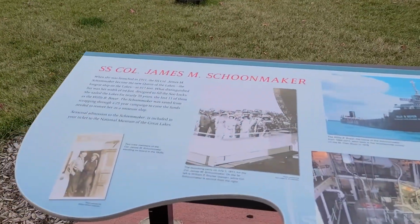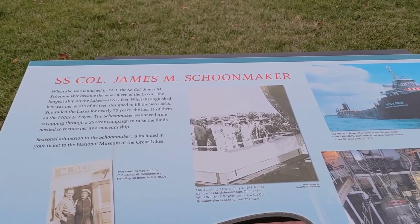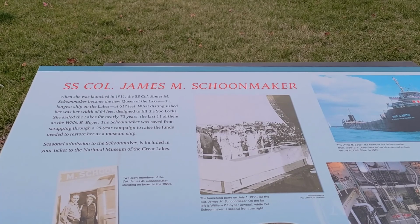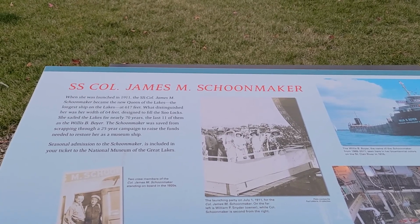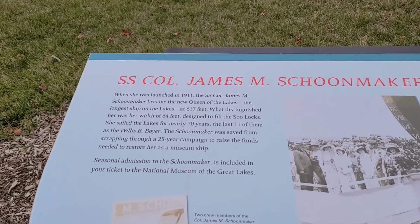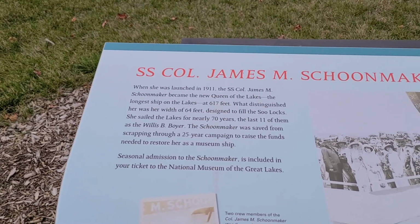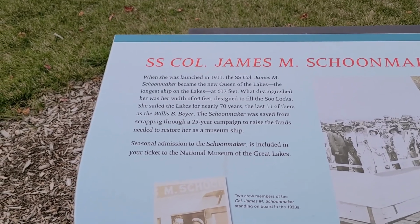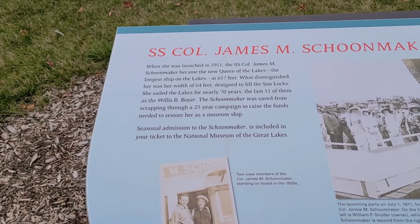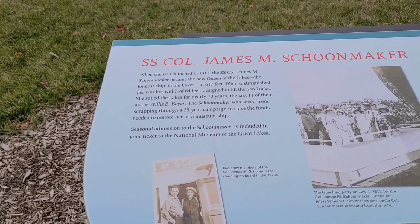This is about the Shoemaker. It was launched in 1911. It's 617 feet. And she's 64 feet wide. And she sailed the lakes for nearly 70 years. The last 11 of them were as Willis B. Boyer. The Shoemaker was saved from scrapping through a 25-year campaign to raise the funds needed to restore her as a museum ship. Seasonal admission to the Shoemaker is included in your ticket to the National Museum of the Great Lakes.